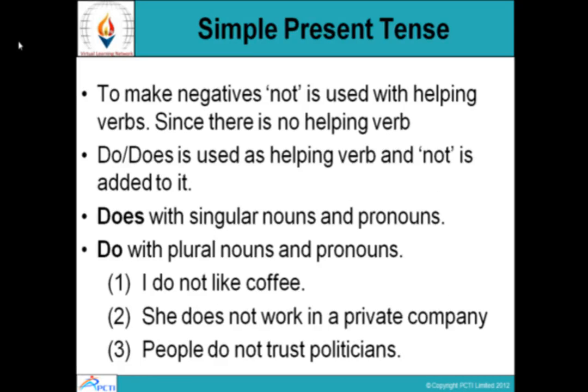How to make negative sentences in simple present tense. As you all know, and we have discussed many times earlier, to make a sentence negative, we have to use not with the helping verb. But in simple present tense, there is no helping verb. I like coffee. Like is the main verb. Where is the helping verb? No helping verb. Now, how to change this into negative? I not like coffee. Doesn't sound good, does it? In this case, we have to add helping verbs from our side.